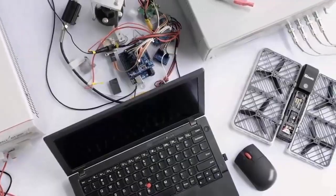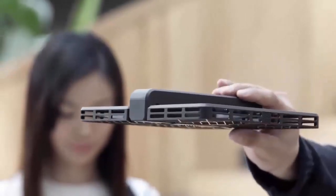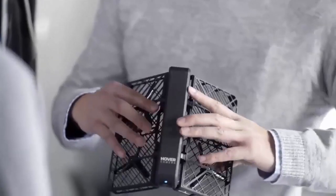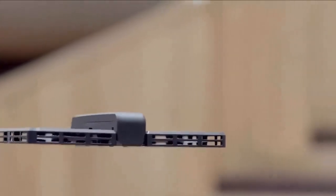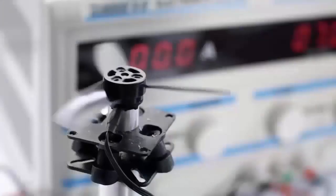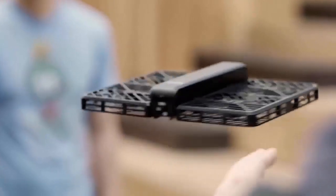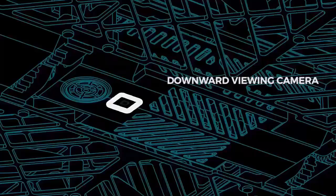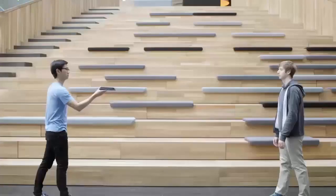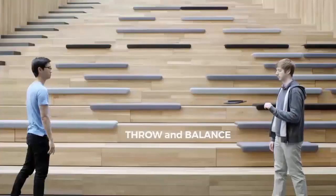The AI was developed in such a way that it reduces the learning curve so anyone can operate it out of the box. That's why we've designed a revolutionary user experience that centers around hovering. Hovering is actually more difficult than just flying. The reason it hovers so steadily is because it's running optical flow on its downward viewing camera and visual SLAM from the front viewing camera. That's how it gauges its own speed and position at all times.